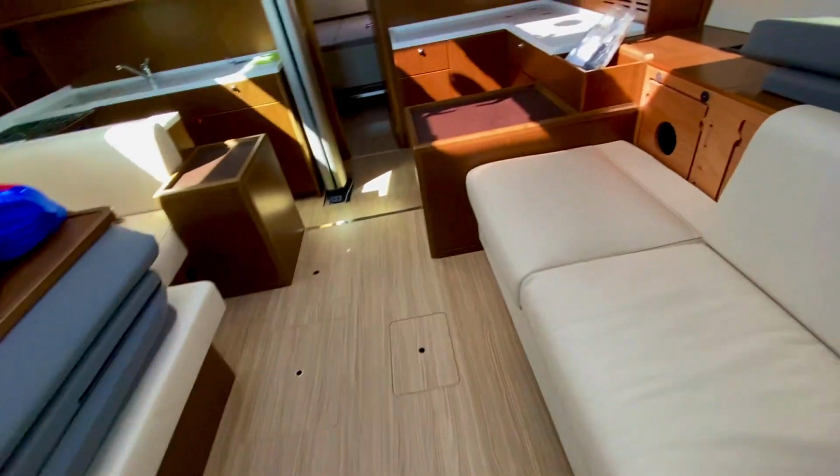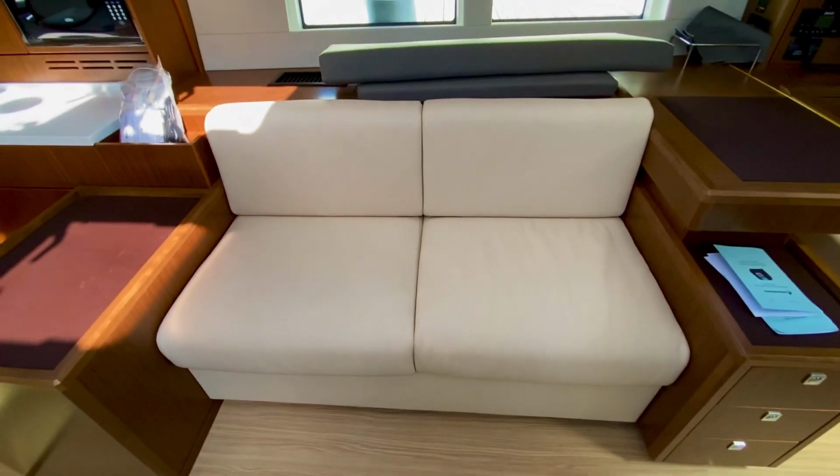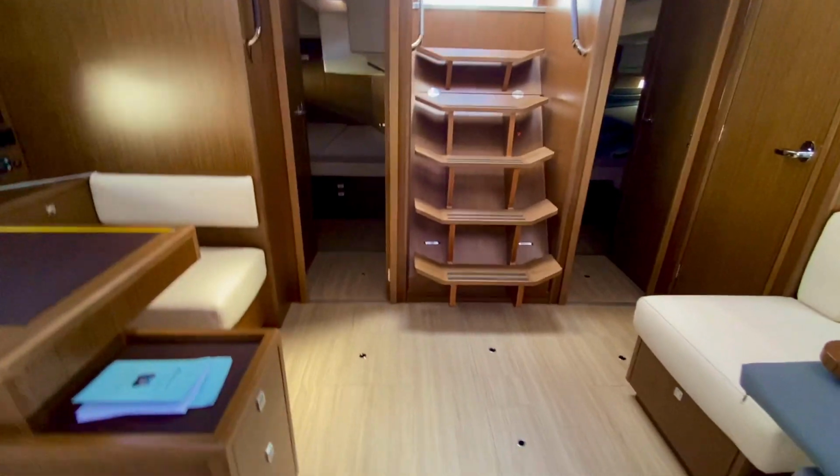This is the main salon. And I was going to put this cushion in here so you can see what it looks like. This is your sitting area on the starboard side. Your nav station back here. Great looking steps. Table that drops down.